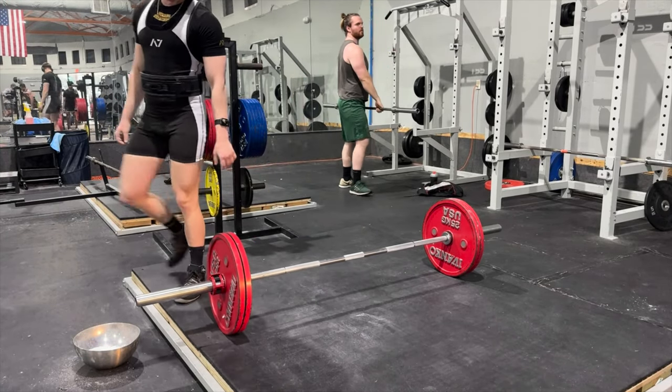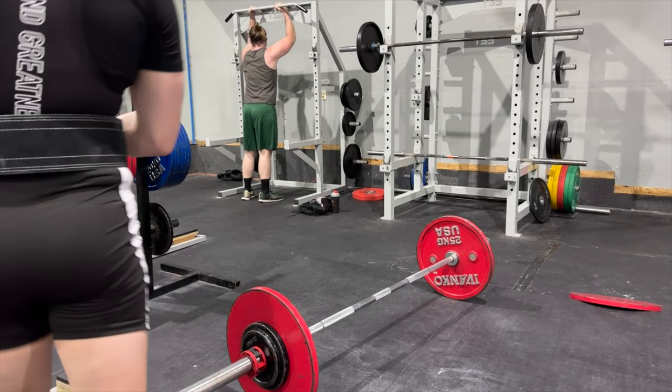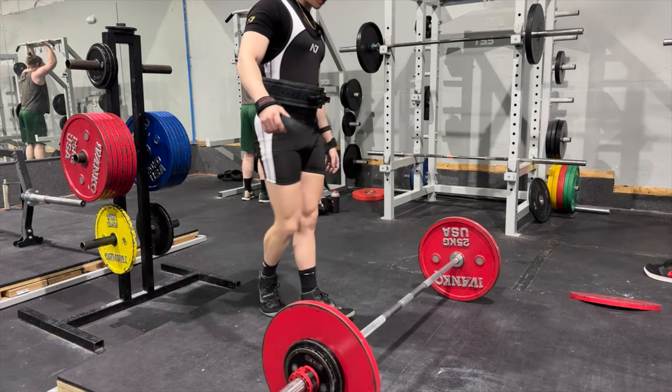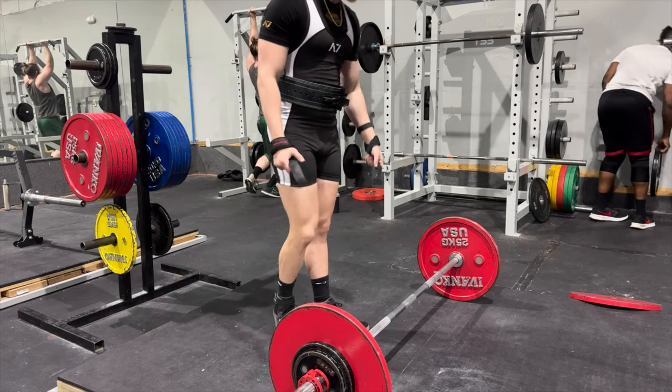Super light. I don't even know if we've done them. I know we have RDLs though. I have three sets of 6 to 7 reps RDLs. So obviously everything's, like I said, week one, everything's super light. But we have RDLs, so let's get it.